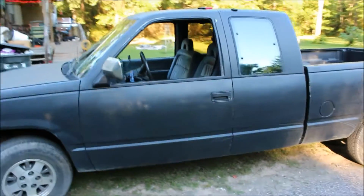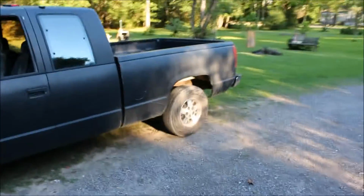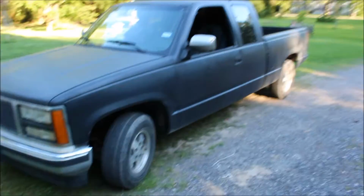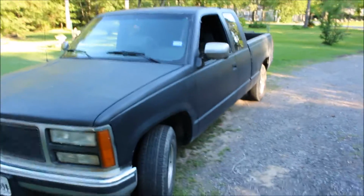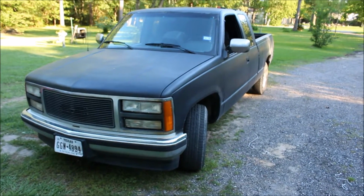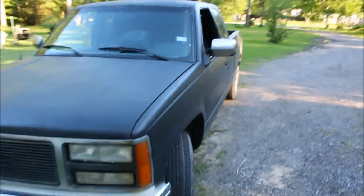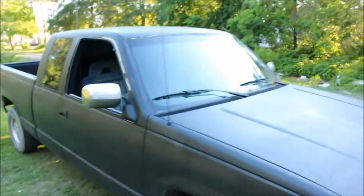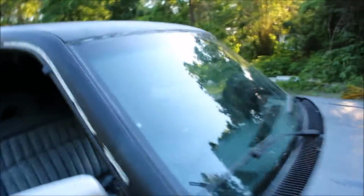So here it is. It is a 1992 GMC. I'm pretty sure it's a 1500. It's got the V8, 5.7 V8. I'm pretty sure it is a Vortec motor, but I don't know for sure. Here it is though. Check out the bad stuff going on.